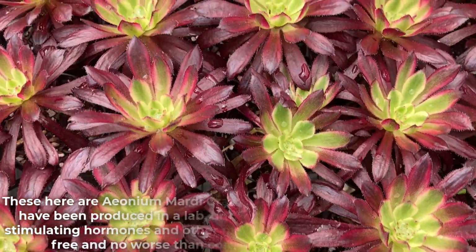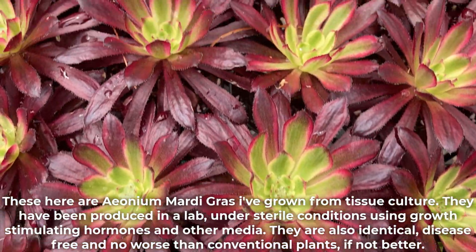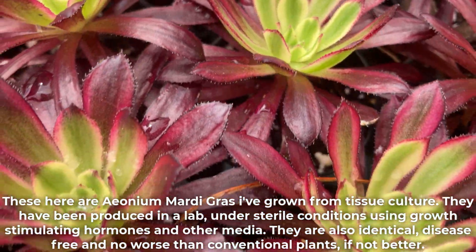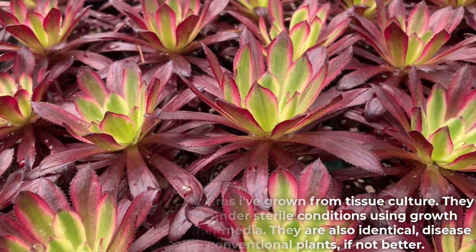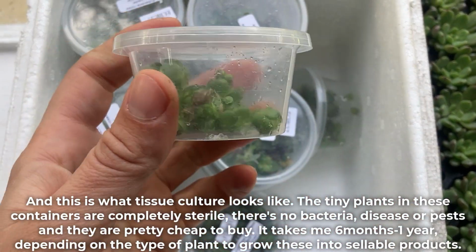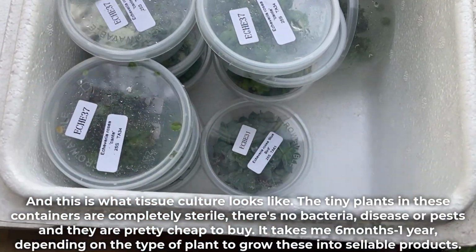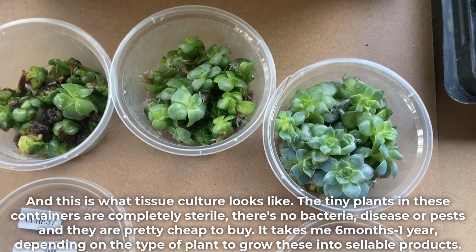These here are Aeonium Mardi Gras I've grown from tissue culture. They have been produced in a lab under sterile conditions using growth-stimulating hormones and other media. They are also identical, disease-free and no worse than conventional plants, if not better. And this is what tissue culture looks like. The tiny plants in these containers are completely sterile, there's no bacteria, disease or pests, and they are pretty cheap to buy. It takes me 6 months to a year, depending on the type of plant, to grow these into sellable products.